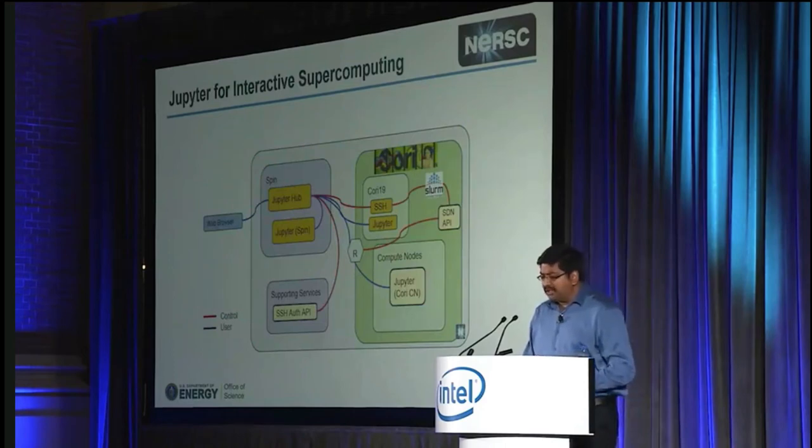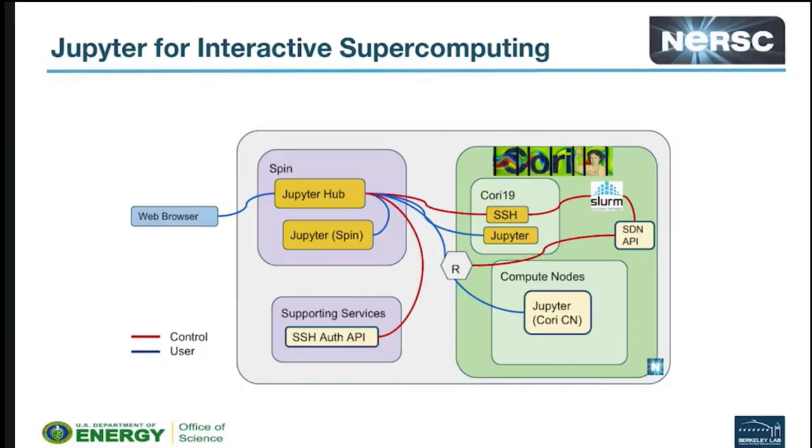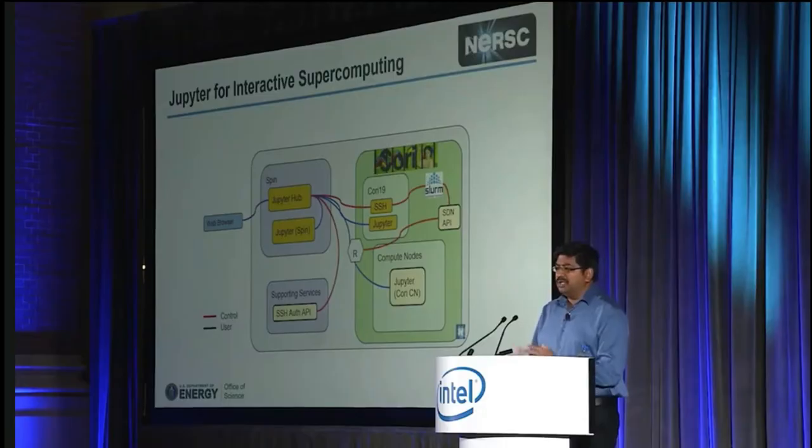In the future, we think that Jupyter is going to be the way people do interactive supercomputing. The way simulation users have interacted with typical HPC systems is that they configure an input deck for a simulation code, submit their job, cross their fingers, hope that it runs in 3 days or so, and come back and check on things. But more and more, that's not really the paradigm that data science users adopt.